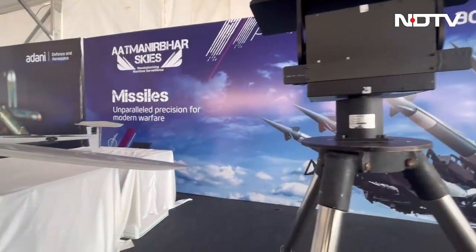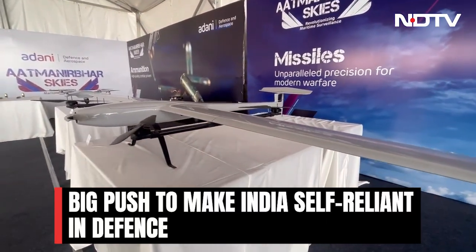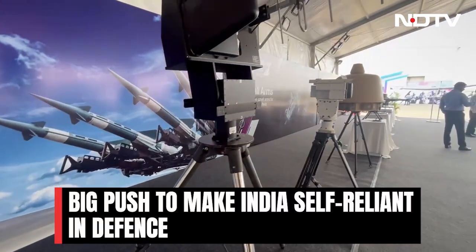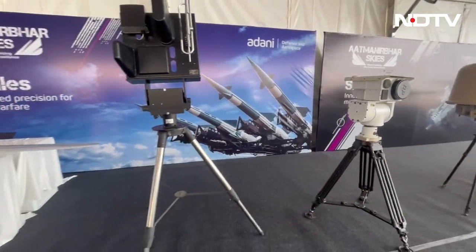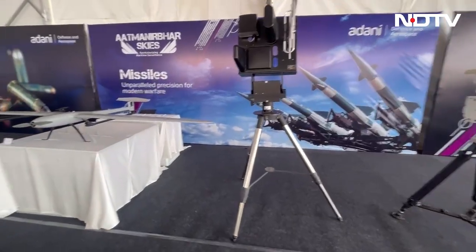This is the accuracy with which the system operates, and it has been tested by MOD, MHA, and various other organizations. The AI inside is able to detect what it is. Yes, the AI is there, and we have a command and control center which differentiates between a drone and a bird as well. Okay. What is this now?